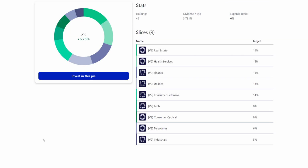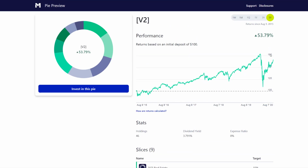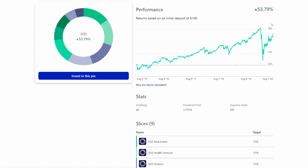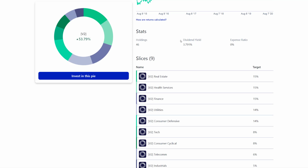All right, Richard, I really like your portfolio. I think you have a high starting yield. You don't have any ETFs in your portfolio. 46 is a manageable amount. You have decent performance over the last 5 years. This is not including the reinvestment of dividends. I think you do have a high starting yield.